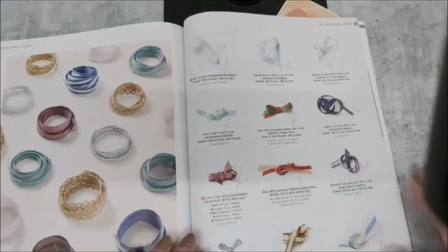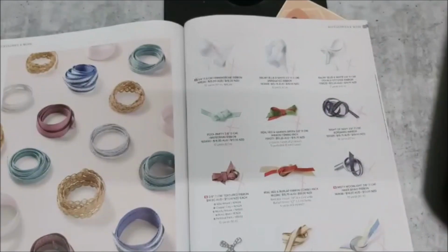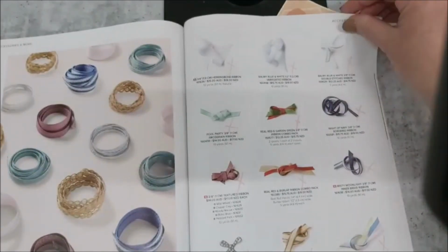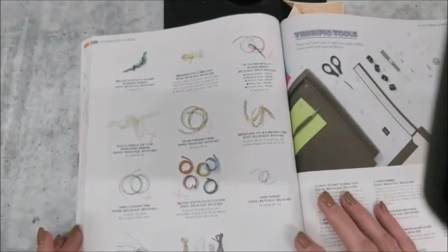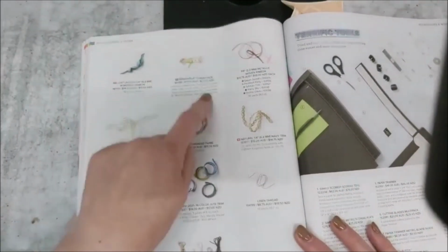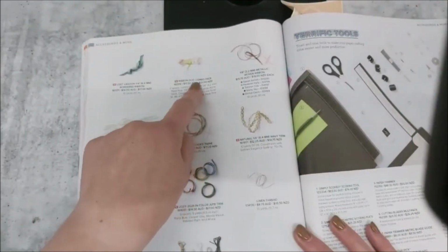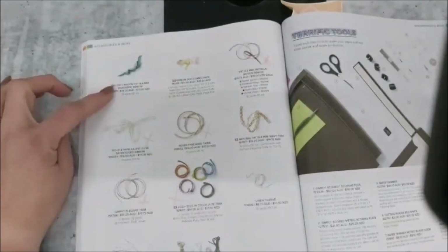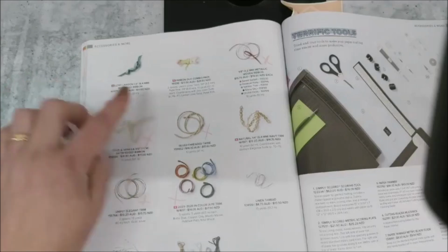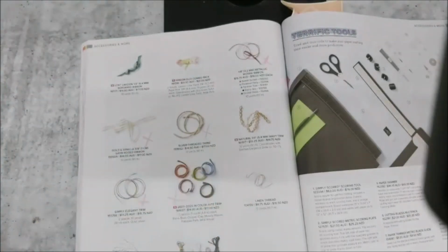In the ribbons, that whole entire page, so just cross it all out. That's all going. And on this page, the only thing staying is that dual combo pack out of the Zany Zunes. I think I said earlier that it had retired. It's actually staying. So is the Lost Lagoon designer series paper, the linen thread, and the Baker's essential twine.